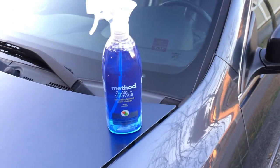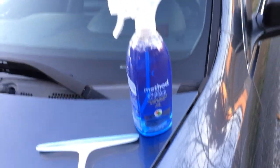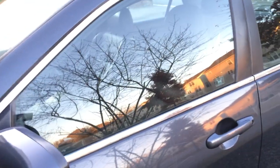Okay, guys. So next in the process is I'm gonna clean the windows. So I'm using this Method glass cleaner. And all I'm gonna do is just basically spray it, and I'm using this. And yeah, that's that. So I'm gonna go ahead and do all the other windows and I'll be right back.